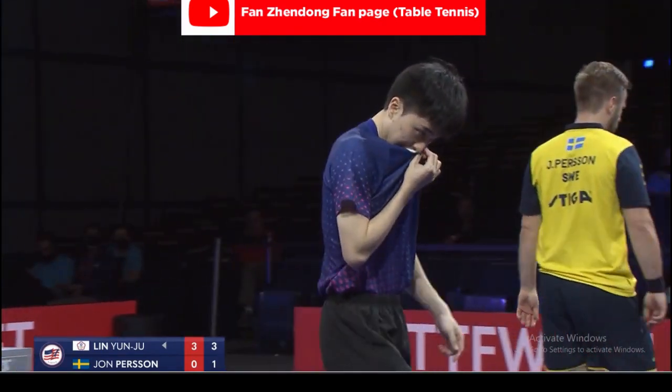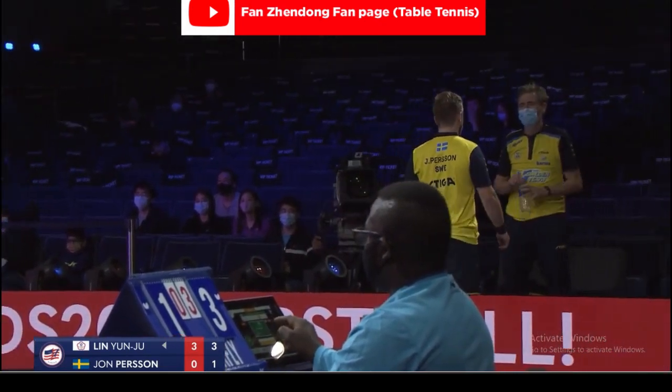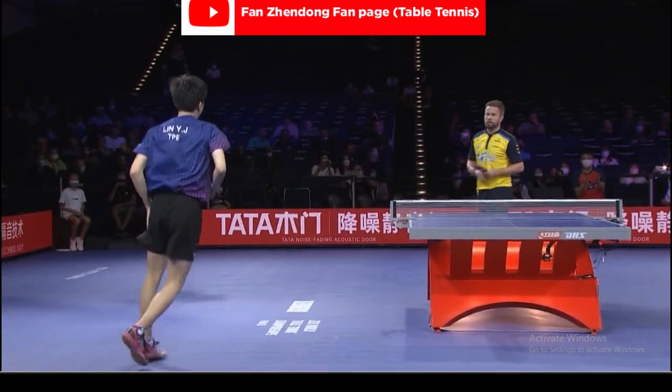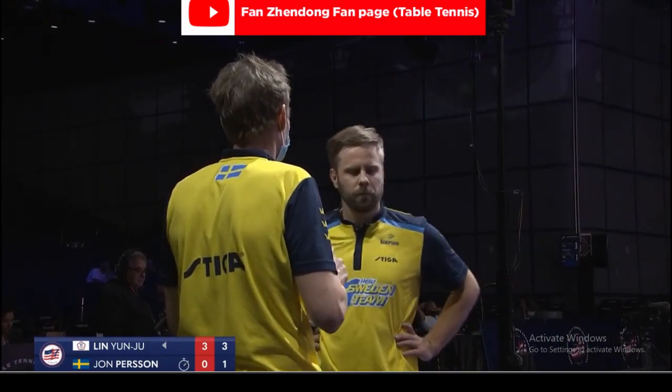Looks like a timeout called by Perrson here, going down 3-1 in game 4. The winner of this match is going to be up against Lim Jong-hoon of Korea, 24-year-old, the number 7.